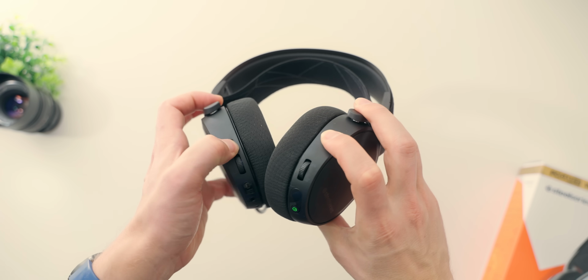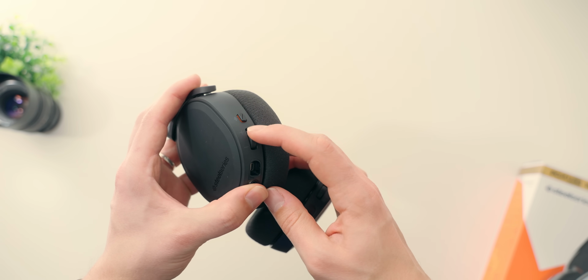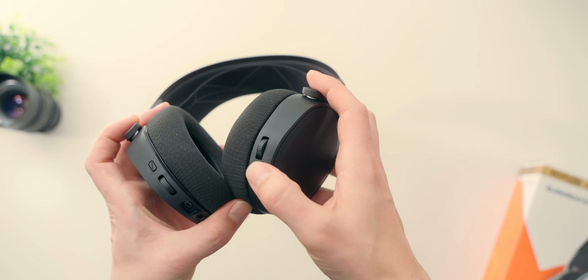Furthermore, I really don't like the button layout on the ear cups. For example, the mic mute is way too close to a really loose volume wheel that I guarantee you will brush against. So I was really happy to feel slight frame improvements on the Arctis 9, where the metal headband feels more open and would better accommodate larger heads. Also, when folded on your neck, the ear cups don't choke you this time and feel just right.